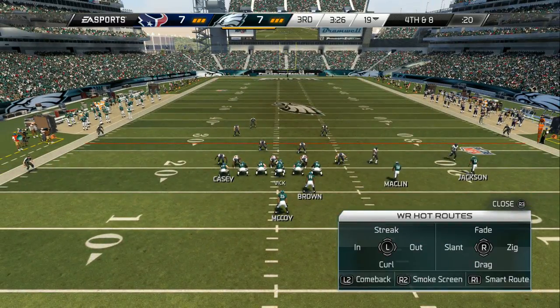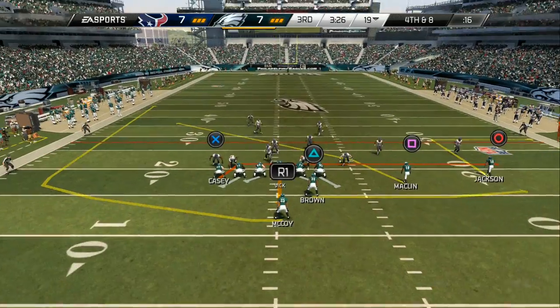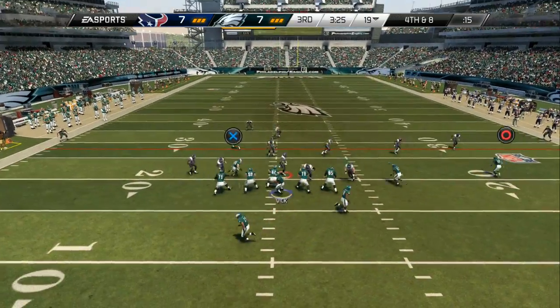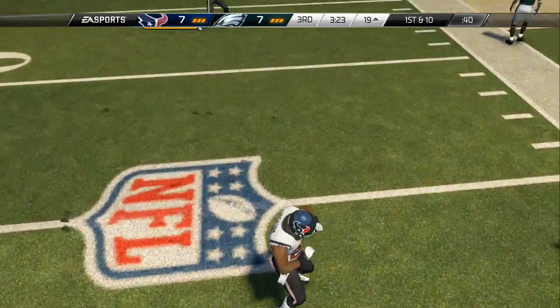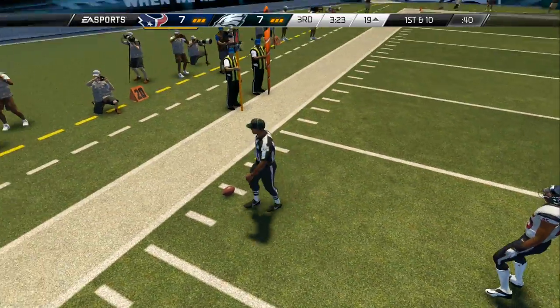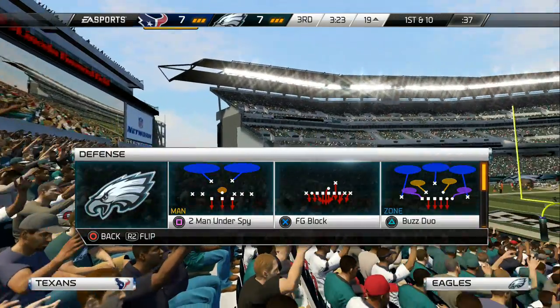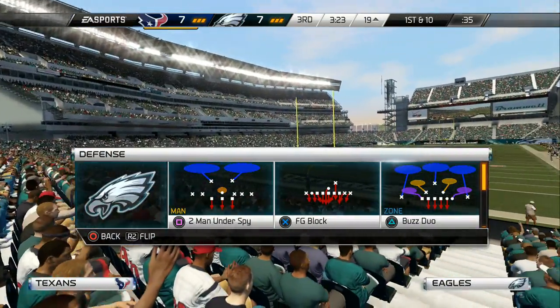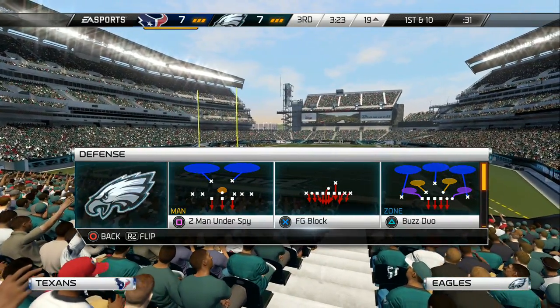Macklin's in the slot. Looking for an open receiver on the right. The Texans turn the ball over on downs. Well, I kind of admire that. You know, sometimes you've got to take a chance in football. You can't be afraid to lose. When you go for it on fourth down, deep in your own territory, well, I say you're not afraid to lose.